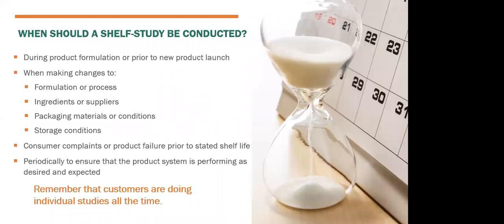There are a number of times that a shelf life study should be conducted. We just mentioned during product formulation and prior to a new product launch. But also when you're making changes: formulation, ingredients or supplier changes, new packaging or packaging conditions, storage conditions.